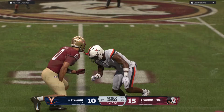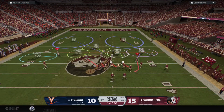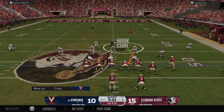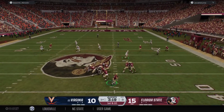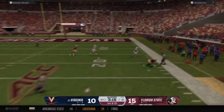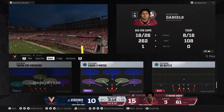On the third play of the drive, third down, it's the scrambling ability of this quarterback that picks up the first down. He was so calm back there. He never got flustered. Nobody open, no problem. If you give this guy 1 yard to run, he's going to tuck it and take off. And it's caught inside the 25.